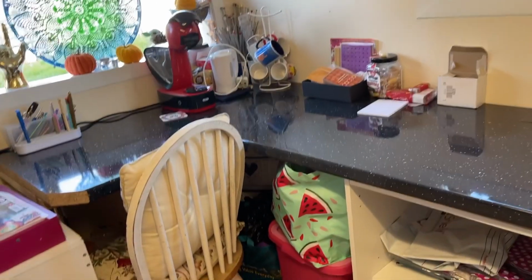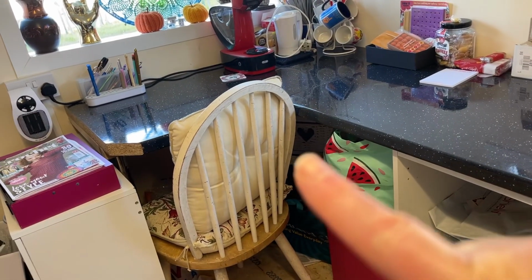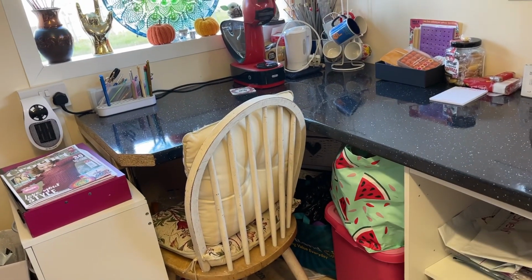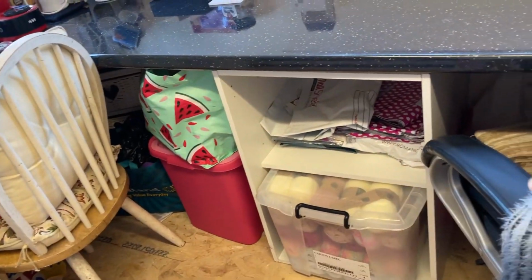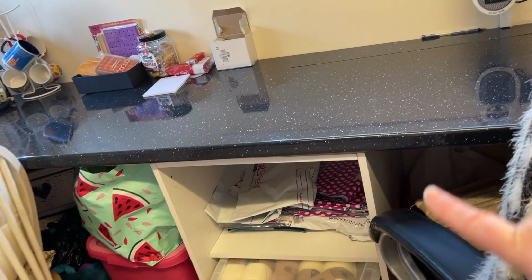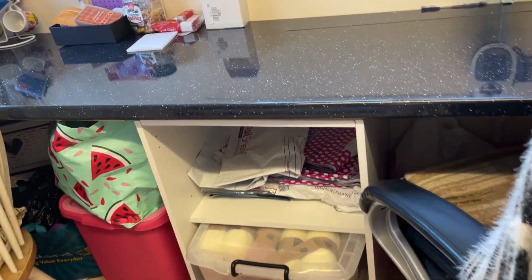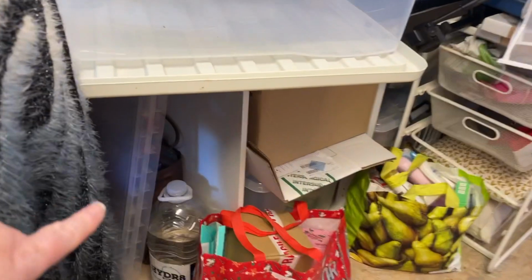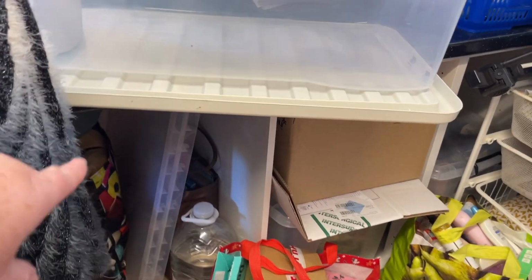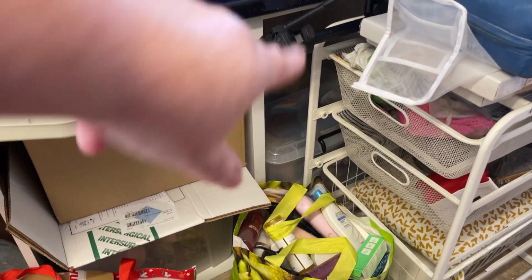So under there is a chest of drawers that's got little heart shapes. You can just about make out a little, there it is. And it's got my drinks in it, like cans of Coke and stuff like that. Under the cabinets, this is all my packaging stuff and my stickers, and everything lives there for when I box up an order. And there is more yarn under there. So underneath this one, I've got my water for making tea, some spare lids, and more yarn. That's yarn, and all of this is yarn.